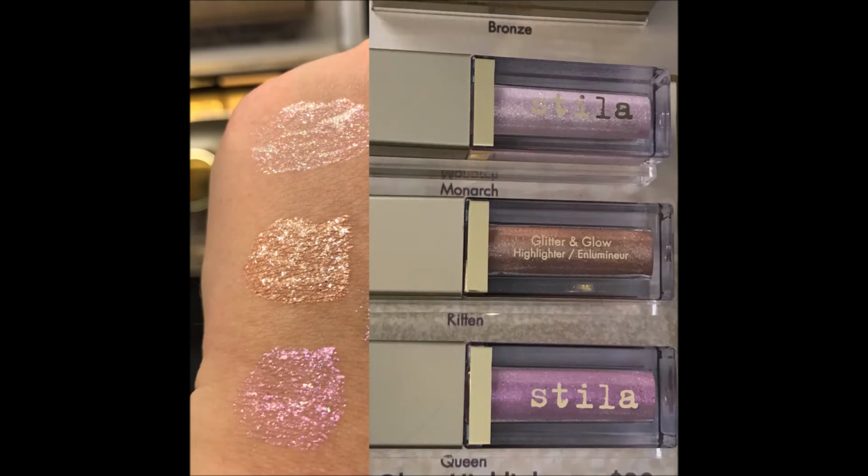And these are the Stila Glitter and Glow Highlighters. These are 0.2 ounces a piece, and these retail for $30. So I love my Stila Glitter and Glow eyeshadows, and I also like the shimmer ones as well. These are just not doing it for me. They're really glittery. They look just like the eyeshadow, to be honest. They're pretty. They're definitely pretty. I've compared them on my hand to the Cover FX glitter drops.